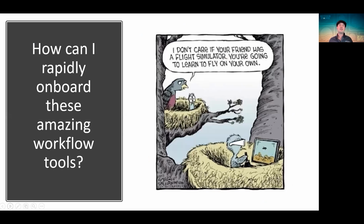And you may be asking yourselves, well, this all sounds great, but can I rapidly do this? How quickly can I do this? Is it easy? I mean, how much skill do I need? Well, we're not going to throw you out of the bird's nest and make you learn to fly on your own. We are going to be more like the print simulator and show you something really exciting and show you how to do it and give you all the tools.